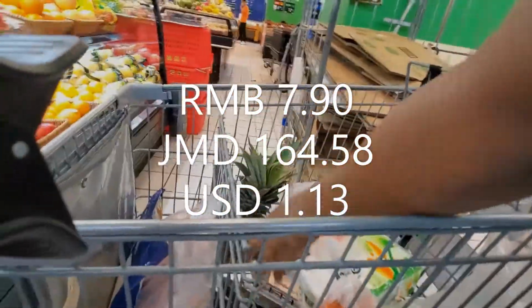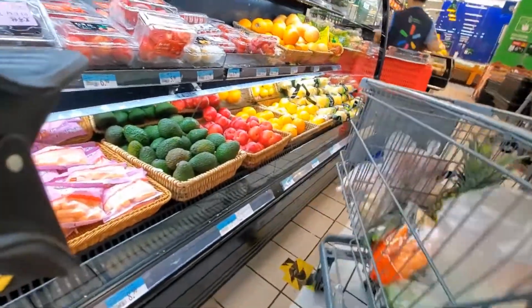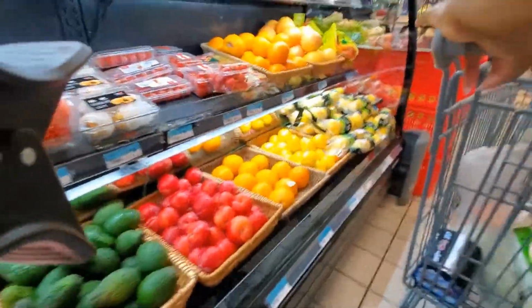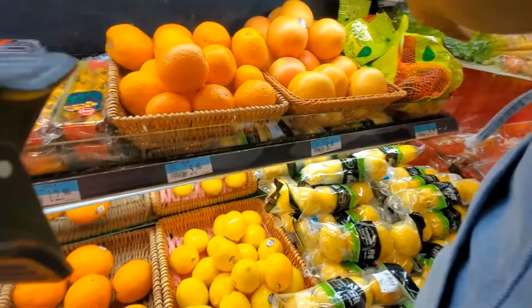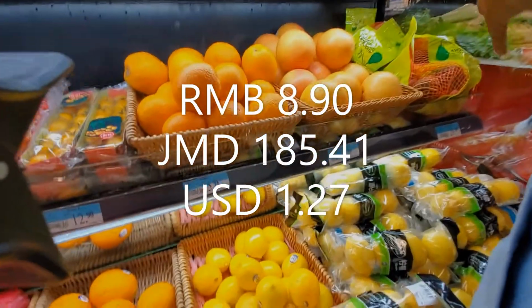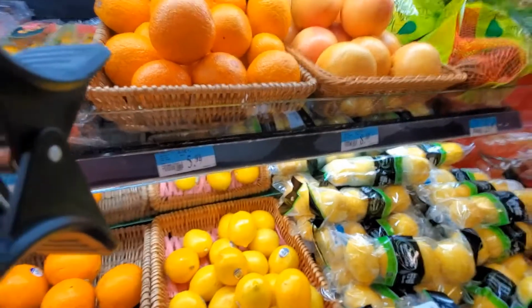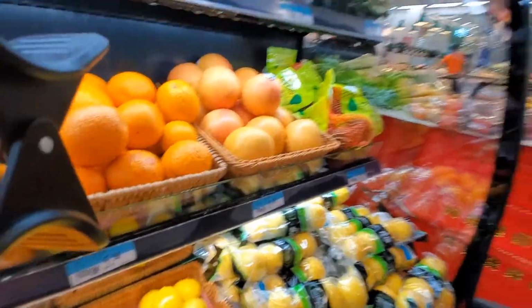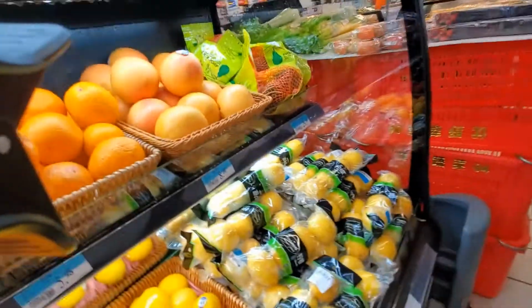Uh-oh. Alright. And pink grapefruits. Yeah. You might be wondering, why are these grapefruits? And how are they grapefruits? Well, grapefruits are bigger than oranges. So that's all I can explain to you.